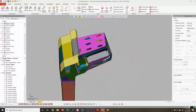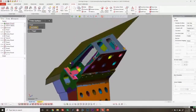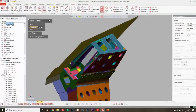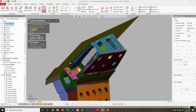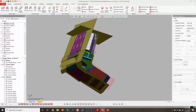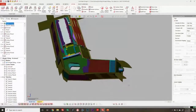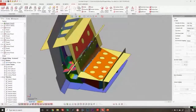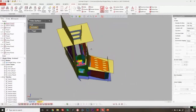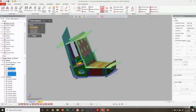Now we want to cap it off. We've got a couple left, so I'm just going to go back to surface primitives, plane extractions. There's 1. 2. And I think that's everything. Let's take a look. Okay. Oh, and then one more, this surface right here. We'll get that here in a minute. All right, so we're going to do a trim, and that should give us the entire boundary of our part. All right, so 1, 2, 3, 4, 5 surfaces.